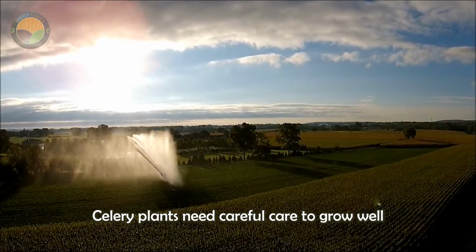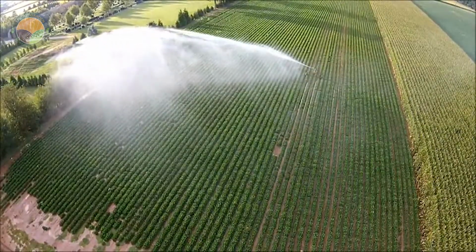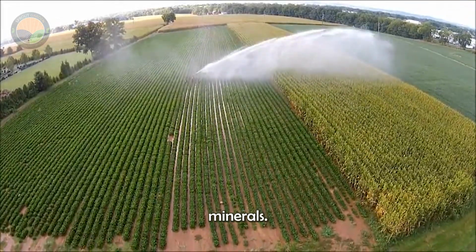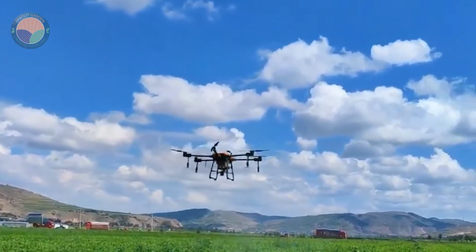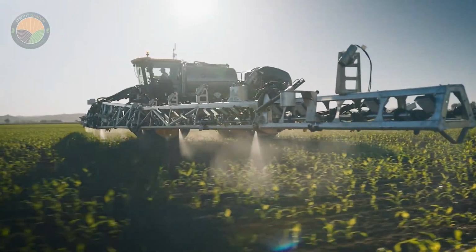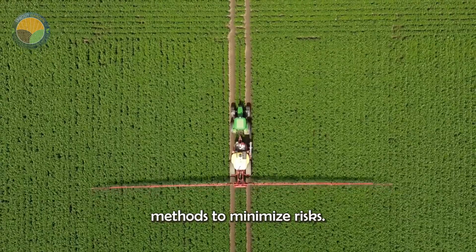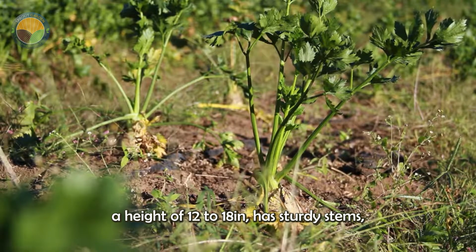Throughout the growing season, celery plants need careful care to grow well and produce a quality harvest. An irrigation system provides the right amount of water, while a nutrient management plan ensures plants fully absorb minerals. Farmers also use organic or synthetic fertilizers to promote growth. Pest monitoring is carried out regularly, combined with integrated pest management methods to minimize risks. Celery is typically harvested when it reaches a height of 12 to 18 inches, has sturdy stems, and is bright green.